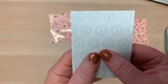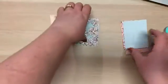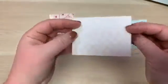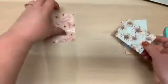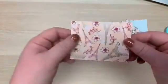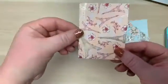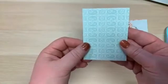Okay, hang on. So it's got tiny little Eiffel Towers. Oh, this one is really pretty. So we've got the embossing on there. Nice subtle background. And then, of course, if you're really French, we've got definitely the Eiffel Tower. You can't get any more French than that. And then this side is really pretty.